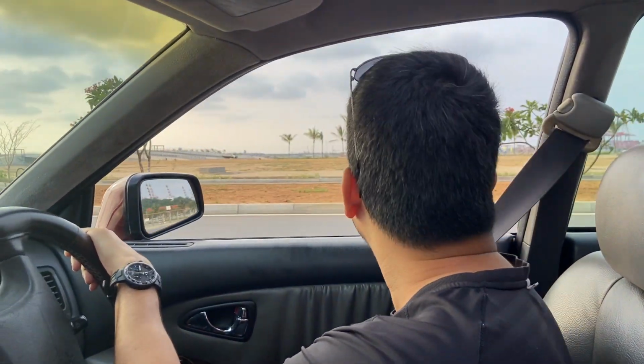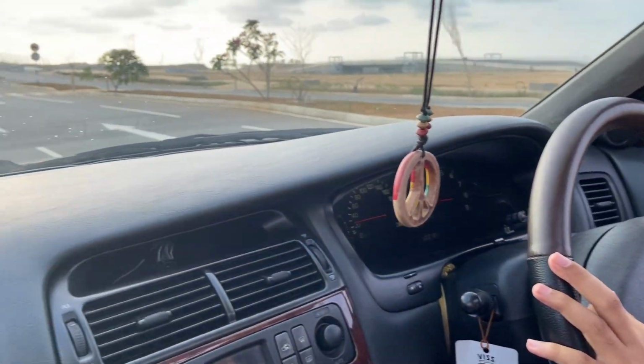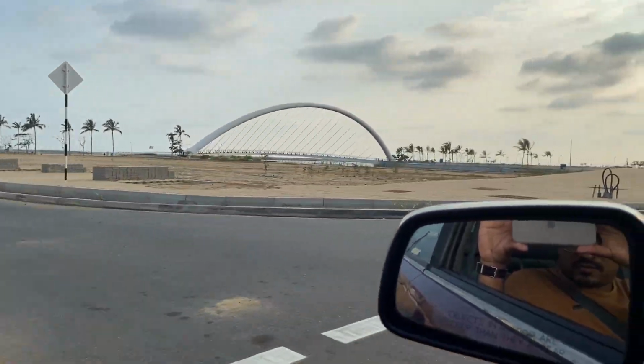We're here today, this lovely evening in Colombo. We're at the port city. We're driving the Mitsubishi Verada 2000. So perfect weather for a drive. The scenery is amazing as well. So this port city is currently being constructed.